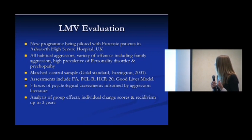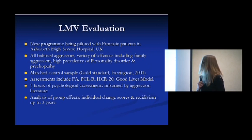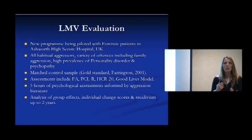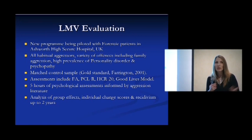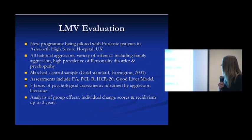The assessments include functional assessments, the psychopathy checklist. HCR20 is a violence risk assessment with a massive research base behind it, showing it is predictive. HCR20 tells us who's more likely to reoffend. Good Lives model is about how people view themselves, where they are and where they want to be. And then on top of that, we've got 5 hours of psychological assessments informed by the aggression literature. They're going to analyse group effects, individual change scores, and follow up for 2 years, and hopefully continue, but they've got funding for 2 years. So that's a programme.